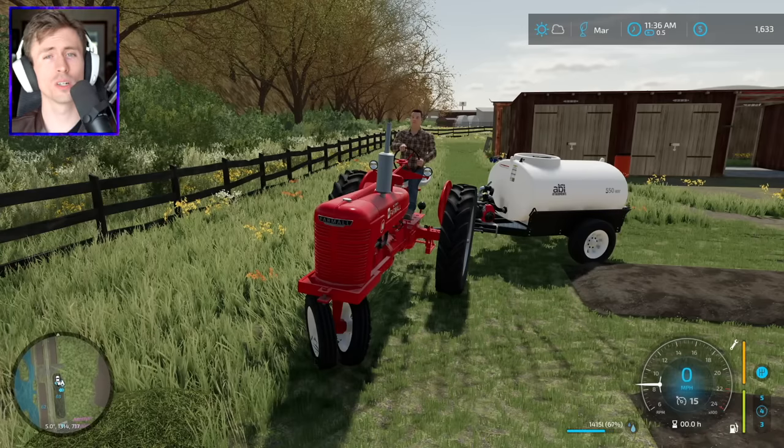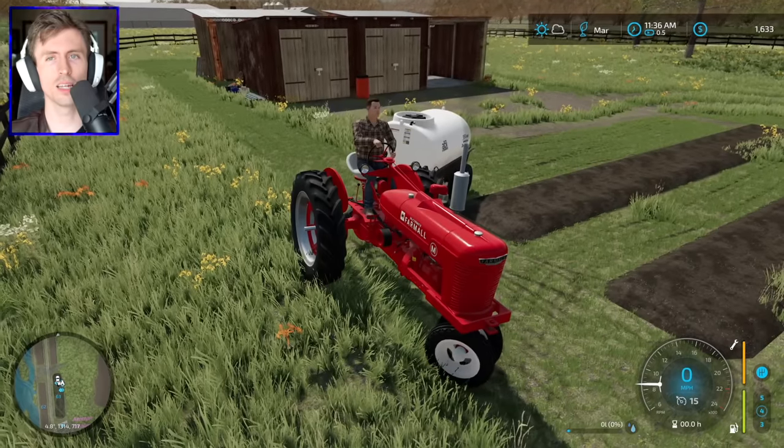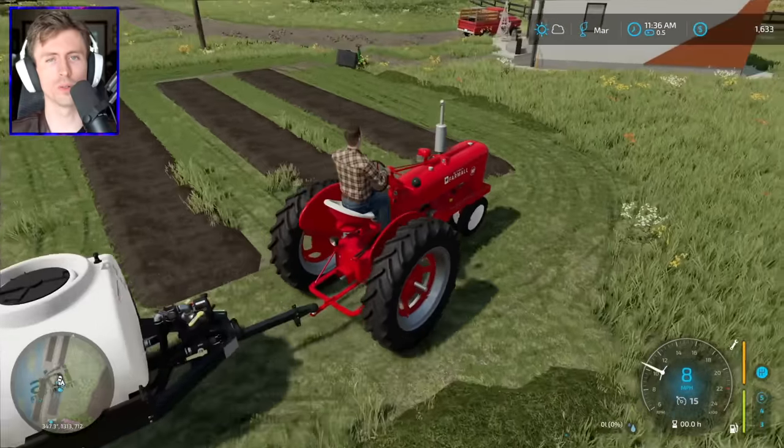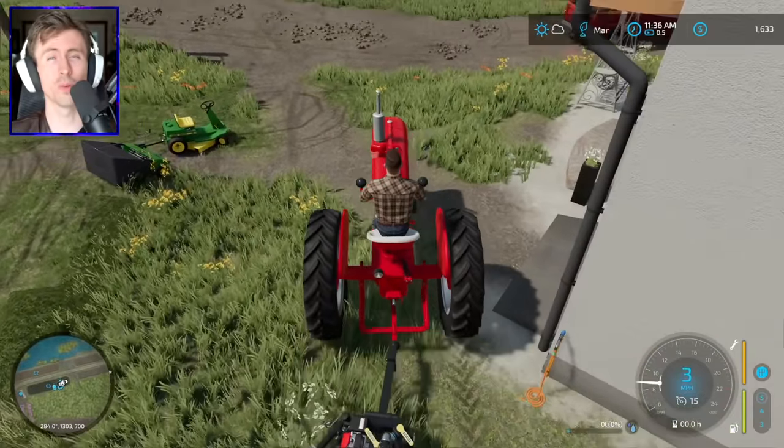Like I said, we're gonna be over here just filling this thing with water, doing trip after trip after trip. I'll get as much as I can into here, but we probably need to hold off for a little bit until we get a well. Right now, we just need to be making some money because all we've done is spend.